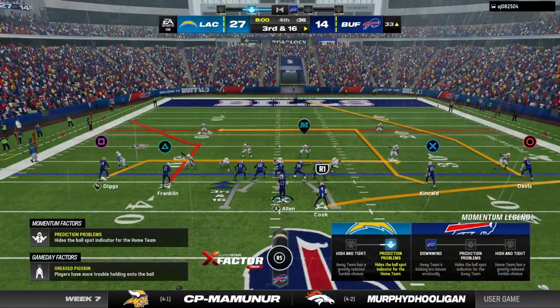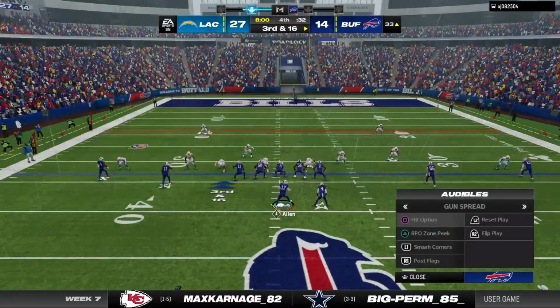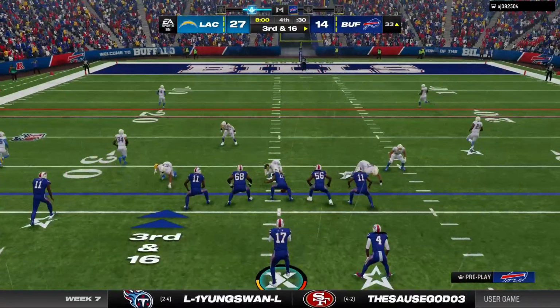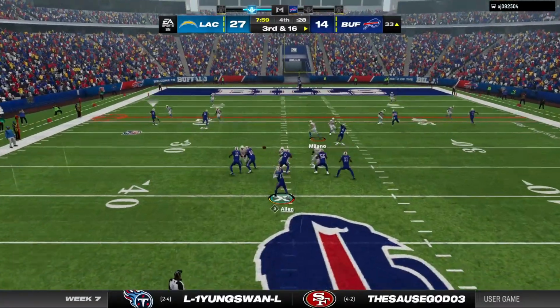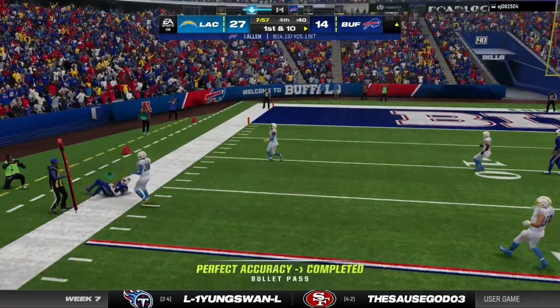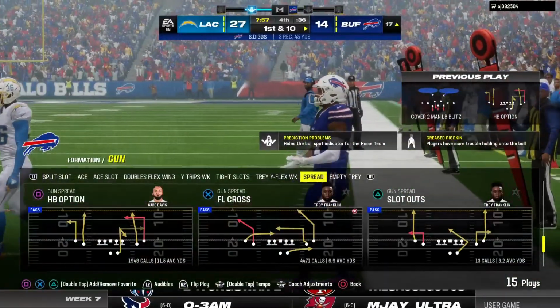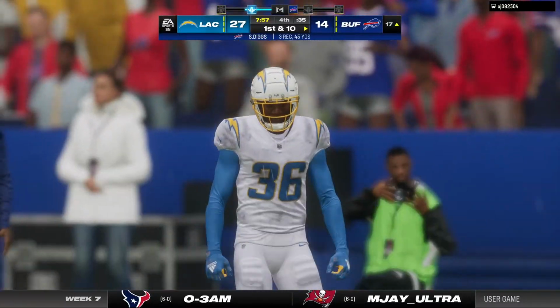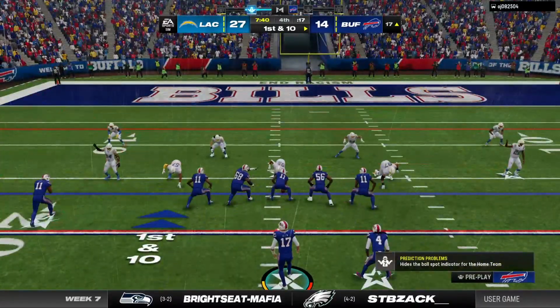And this offense on 3rd down today, they've converted 4 times out of 6. Not bad. This is 3rd and 16. Here's Allen. He's got his target. That's complete. And they'll have it in the red zone before he crosses over out of bounds. So from the 17 now, here's a 1st and 10.